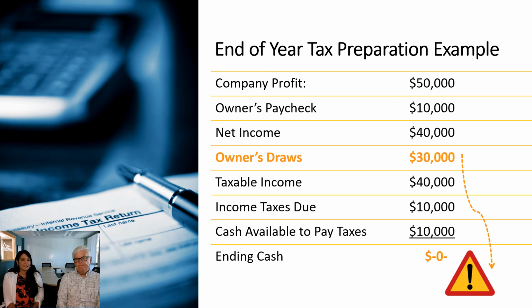So, taking a look at exactly what that might look like, this does the math for us. The owner took a small paycheck during the year, leaving a net income of $40,000, but the owner has taken 30,000 of it as draws. Owner's draws are not deductible. So now you can see that the taxes due are $10,000, and the cash available to pay it is $10,000. Then you're going to end up with zero.